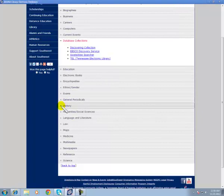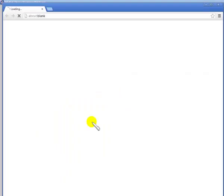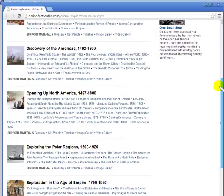I'm going back to history. There are other history modules that are here. So if by chance you want to go back and look at Global Exploration Online, it's very similar to America at War Online. But these are the various modules that are available.